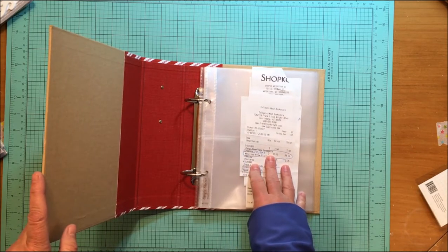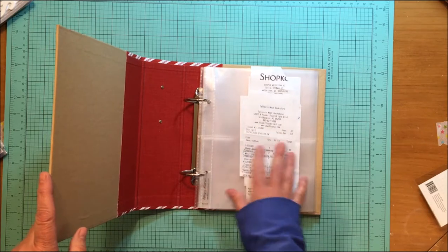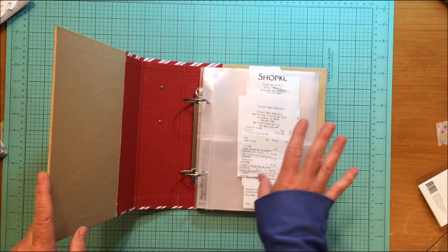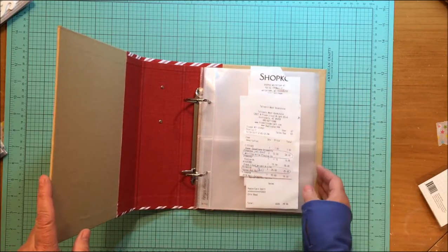I've used them for probably at least the last 4 years. So you will also see that, I believe, in my prep video from last year. If nothing else, you'll see it within my flip through as well.